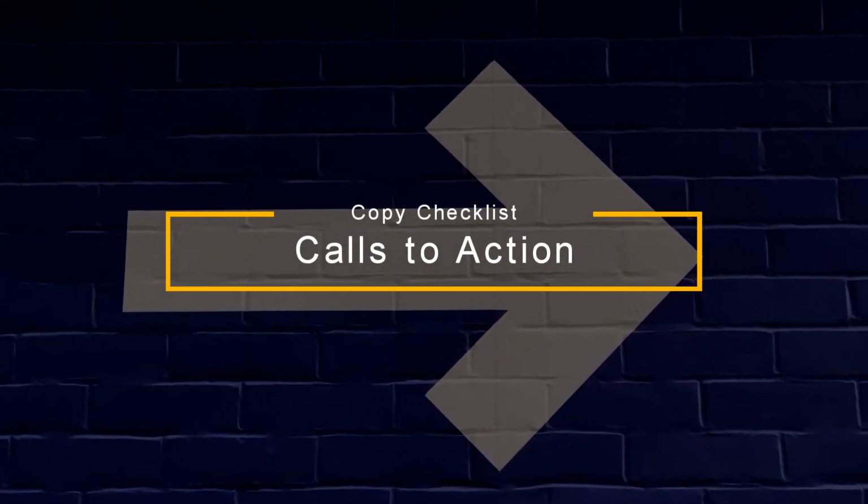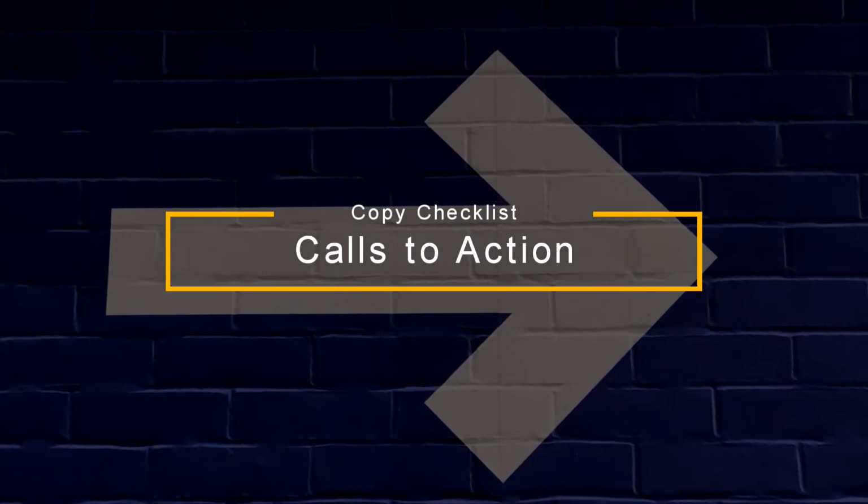Number 6 is using plenty of calls to action. It's probably the simplest and most effective copywriting strategy there is, and every single page needs a main call to action. And you're probably going to have several on a page, but it should always be geared towards one action. For example, maybe on a landing page, you really want people to opt in and get that lead magnet or sign up for a newsletter. Make sure every call to action, whether it's text or a button or a video, points to that one action.